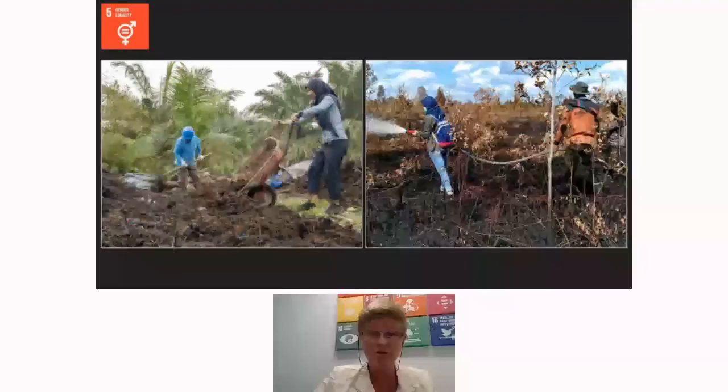The haze that results from the peatland fires, of course, also has a negative impact on the COVID-19 situation. As we know, with pollution and haze and so forth, the number of infections is probably only going to rise. So actually, prevention of peatland fires, especially during this time, is extremely important to make sure that the pandemic impact is reduced as much as possible.